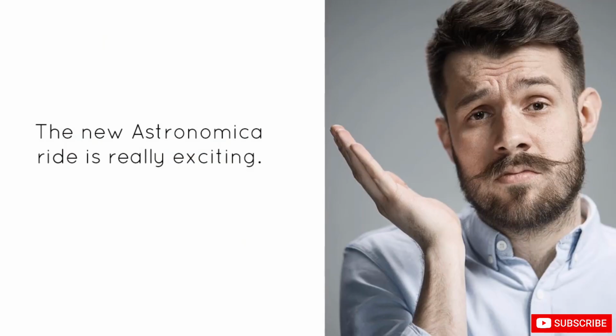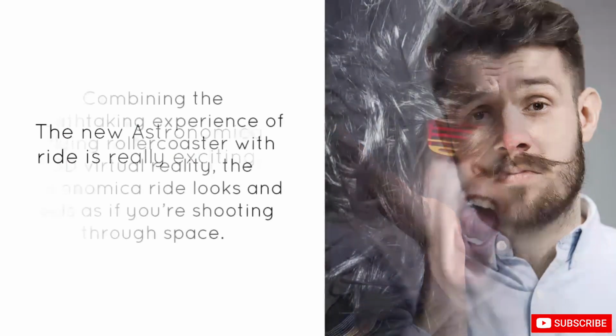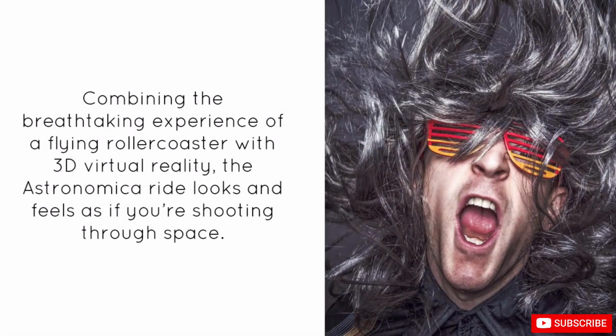Of course you don't. But if you describe the ride as combining the breathtaking experience of a flying roller coaster with 3D virtual reality, the Astronomica ride looks and feels as if you're shooting through space. You're definitely going to get the sense that this ride is exciting. So using detail adds colourful, vivid pictures in the minds of your readers. And therefore it's much more likely to evoke a feeling, an emotion that spurs them to buy. You'll need to use more words to create this effect, of course, but it helps your customer to imagine experiencing your product or service, which is your goal.